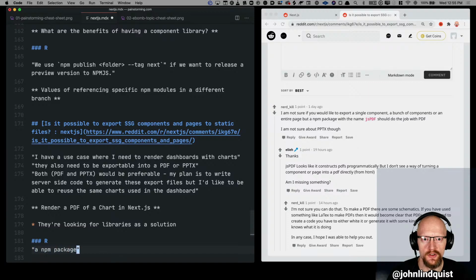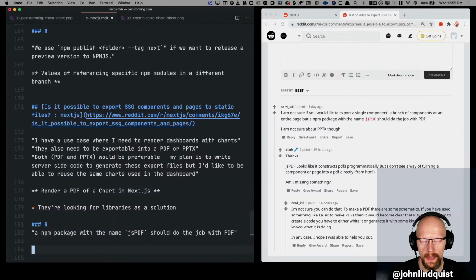A npm package with the name JSPDF should do the job with PDF. JSPDF looks like it constructs PDFs programmatically, but I don't see a way of turning a component or a page into PDF directly from HTML. I'm not sure you can do that to make a PDF. There needs to be some schematics. If you have used something like LaTeX to make PDFs and become clear, PDFs are code. And to create a code, you have to either write it or generate it with some kind of tool that knows what it is doing.